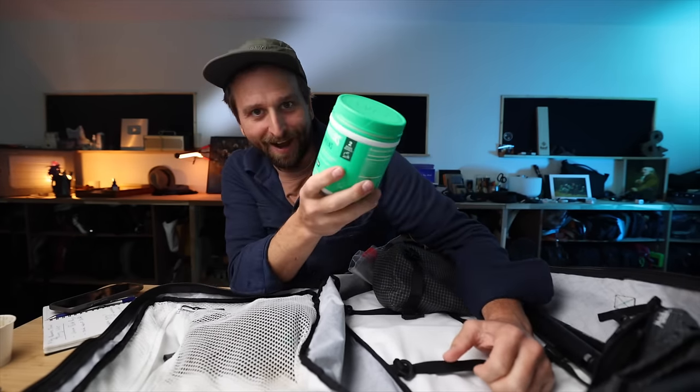Another little Six Moons bag. Look how cute this little thing is. Just a perfect little accessories bag for throwing stuff in that I might need for my Insta360, which I never ended up using. I used the Insta360 the entire time.